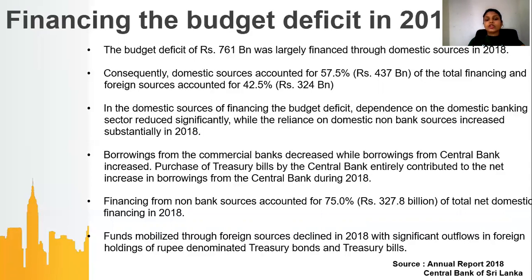Funds mobilized through foreign sources declined in 2018 with significant outflows in foreign holdings of rupee-denominated treasury bonds and treasury bills.